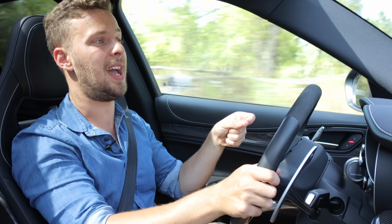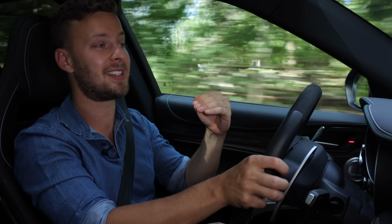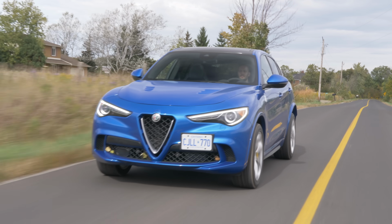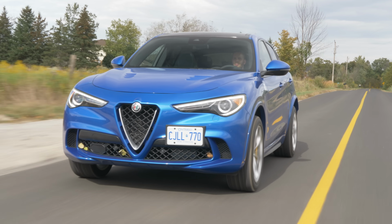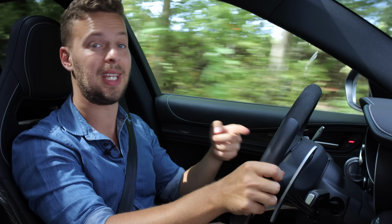The 43 AMG and the X3 M340i, all the middle ones, are really competent and really good. And I think they are the sweet spot for comfort, price and performance. I don't think that this is necessary, and I don't think on the road it gives you that much more back.